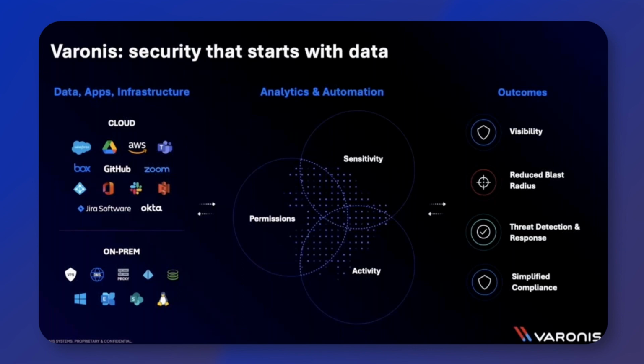So to sum that all up, Varonis can help detect insider threats, account activities, and user behaviors, and help you gain visibility on what data is sensitive and ensure that it's locked down appropriately.